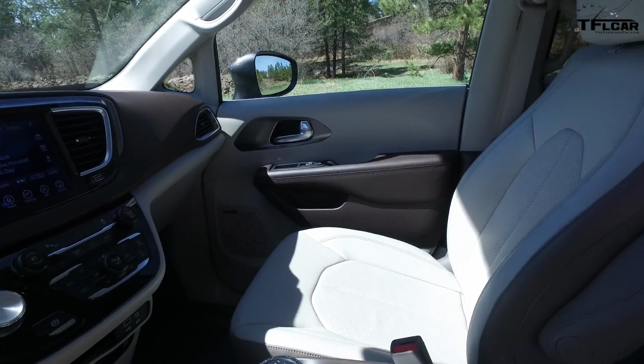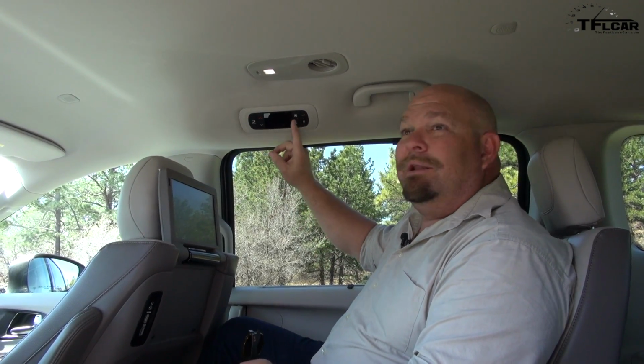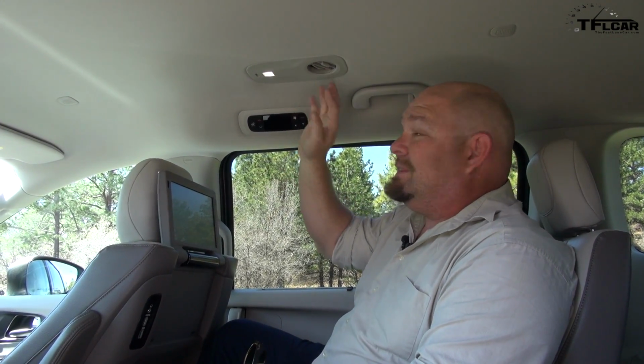Here's a real big plus. You have the air conditioning vents right here and air conditioning controls right here, out of the way and at the same time doing exactly what it needs to do, exactly where you want it.